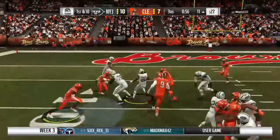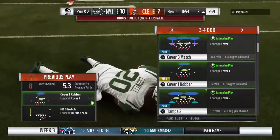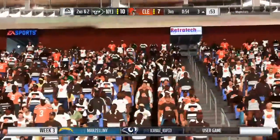Crowell. And they're going to get him down, but not before a pretty good run right there. Now as we look down, it appears we've got a Jet shaking up on the play. While the training staff takes a peek, we'll take a break.